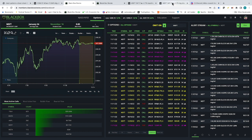That could be a blessing and a curse on Microsoft because I'm a short-term trader. I'm a scalper. So if it starts to run flat a little bit and I have to step away to do work or whatever else, it could be a tough one. But other than that, I really like trading Microsoft.